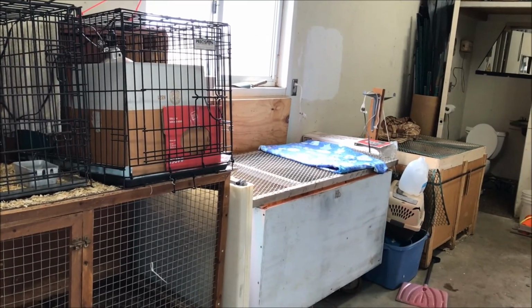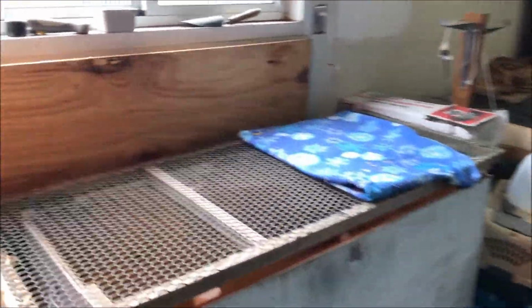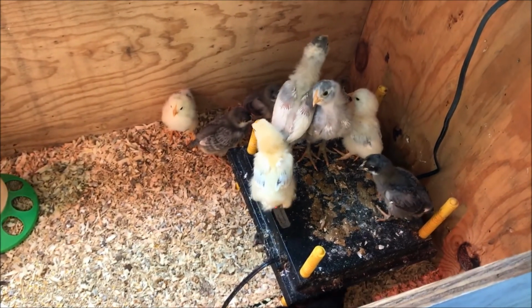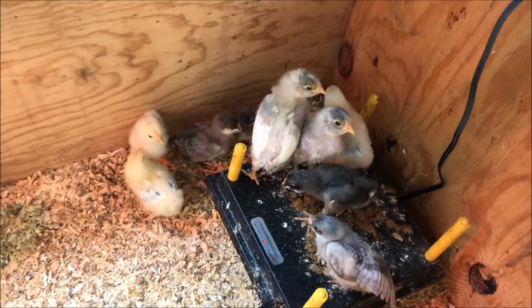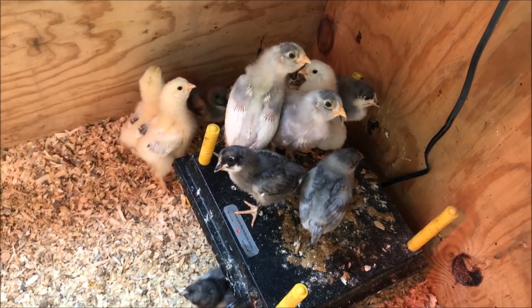We got this all organized, as much as it can be organized. Let's see what's going on in here. So these are the little guys, mostly the little guys. The two big ones are the white Americanas, but the rest of these are all little, but they're getting big quickly.